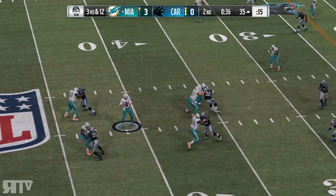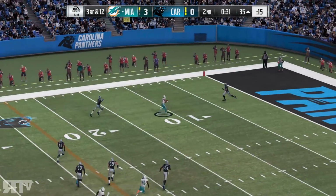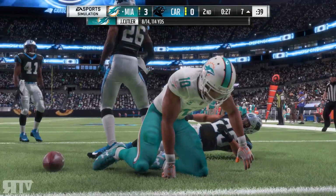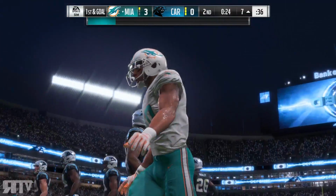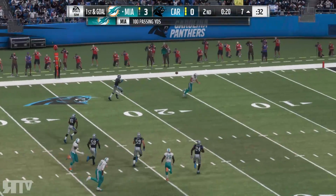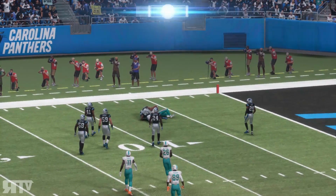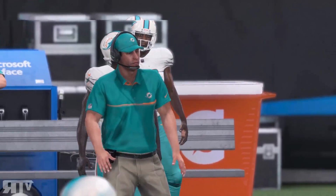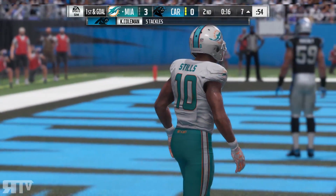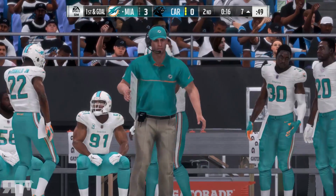To throw again is Cutler. And he finds Stills, complete. And down he goes, taking it inside the 10 to the 7. They're able to convert on third down, and that sets up a 1st and goal. Wow, I can't help it. When I see Jay Cutler throw the football and throw one like that with a big completion, I can't help but be impressed. His arm strength, such an asset, huh? It really is, because it gets him in trouble sometimes, but I think it gets him out of trouble more often than that.